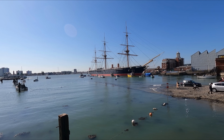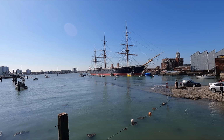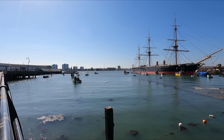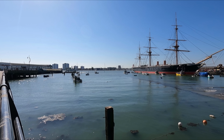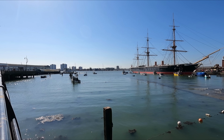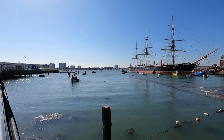Unfortunately, no time for me to have a look around today, as I've got a train to catch. Today, we'll be heading to London Waterloo with South Western Railway, and we'll be having a look at what to expect from their first class offering on this route. But first, let's see what Portsmouth Harbour Station has to offer.